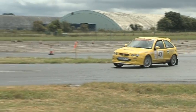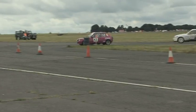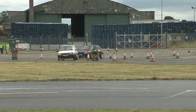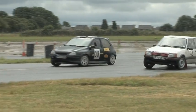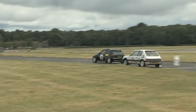Corners today really test the driver's technical ability and allow the competitive field to bunch up, leading to some impressive overtaking manoeuvres on the corners. Throughout the afternoon, overtaking was definitely in abundance, and it kept the drivers on their toes with class positions ever changing.